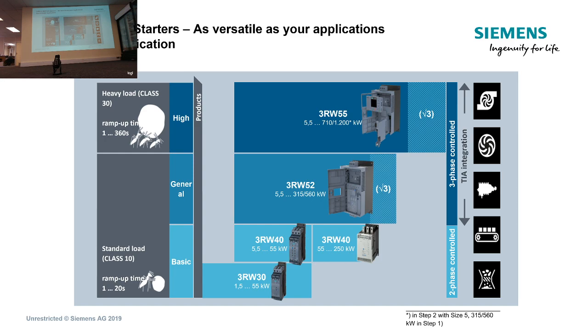For different applications, as you can see, for your basic starting, your high feature starting, or your general and basic purposes, or maybe for heavy duty load, you go for the 3RW55 because of the power ratings. And they are available up to 1,200 kilowatts on the inside delta connection, or inline connection is just up to 710.